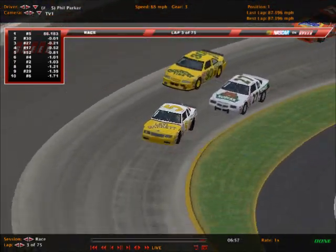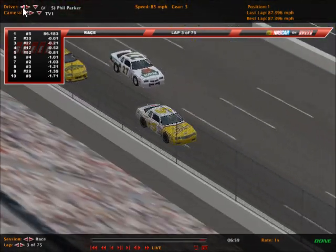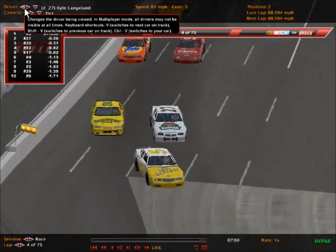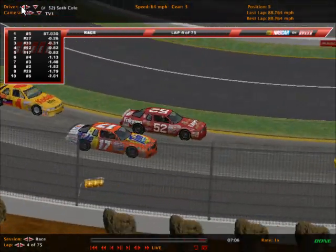And Charles Sabre tried to use the bumper on Phil Parker, but that didn't work, and Parker keeps the lead. Kyle Langley now going for second position in the 27 machine, the Kodiak Pontiac, as they go in the first turn now.